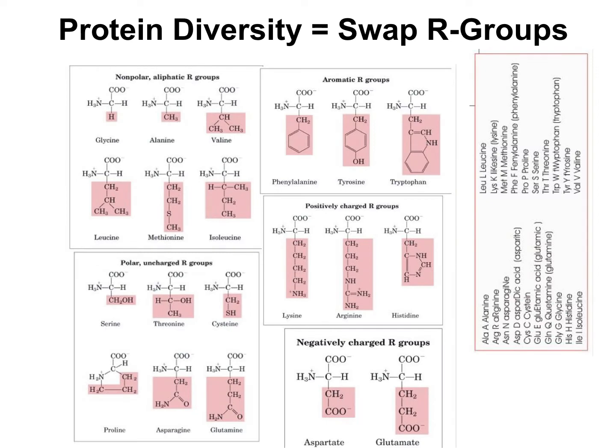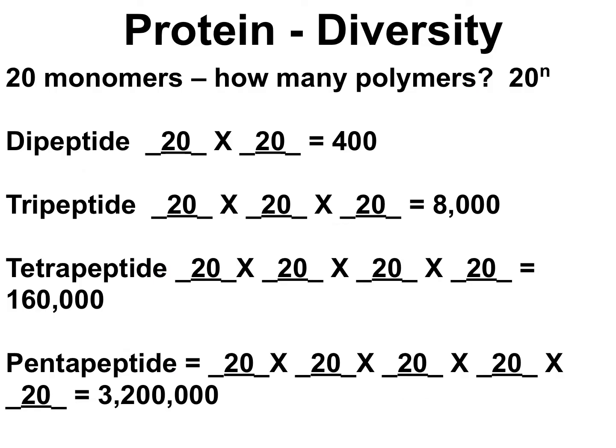The key to diverse proteins lies in the diversity of the amino acid building blocks, and there are so many different building blocks just because of all of those different R groups. Once those 20 building blocks are made, the amino acids can be put together in lots of different orders.